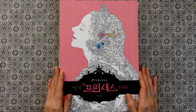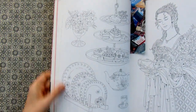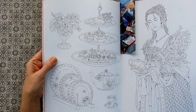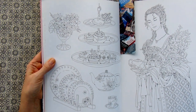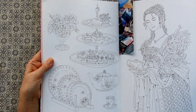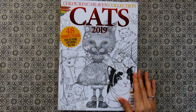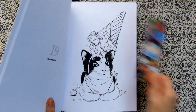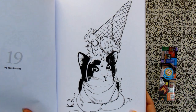Princess Korean coloring book. There is a lovely page with not too many desserts, cakes, and some teapot, dishes. Quite simple, I think, this one. Coloring Heaven collection cats. There is quite simple illustration and quite funny. This cat with ice cream.